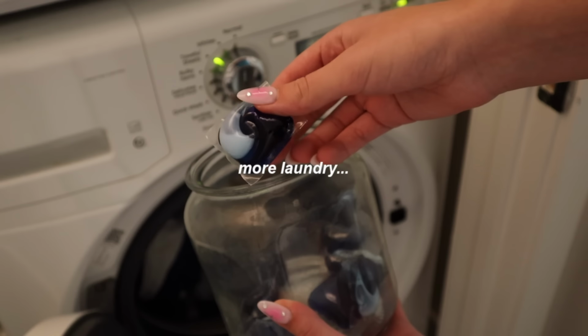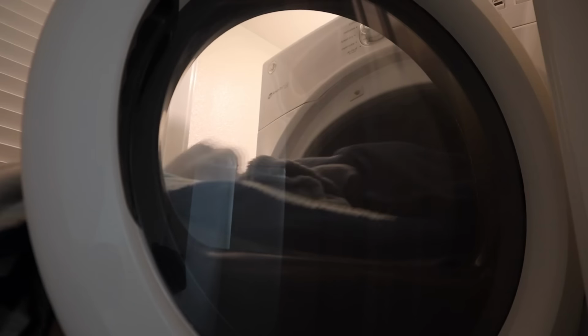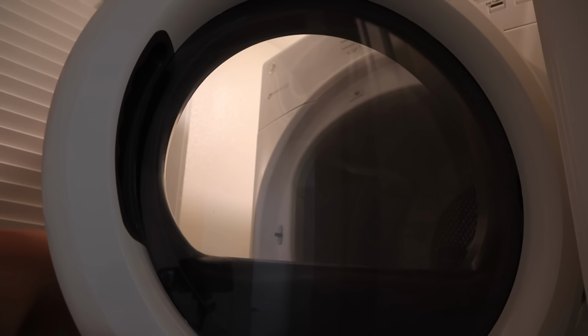And now it's time for more laundry. I don't know how my laundry always builds up so bad, but it's always like one day I wake up and I have literally nothing to wear because everything's dirty and I have to do like 10 loads of laundry for the day. And next I'm gonna be sweeping and mopping the stairs.